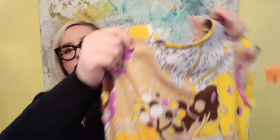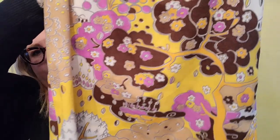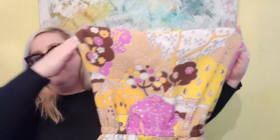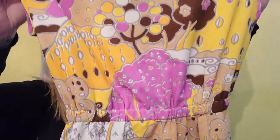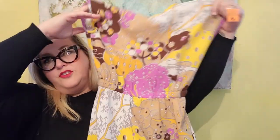Here is another cool vintage piece, and I love the pattern on this. Look at that with the trees and the flowers. Super cool. And it's just a sleeveless dress with an elastic waistband. It does not have a brand in it. It may be homemade, but a fun vintage dress for me to put on eBay and Etsy.